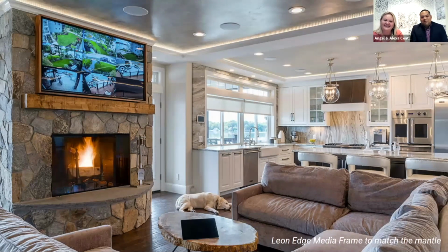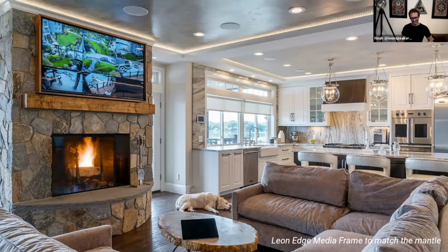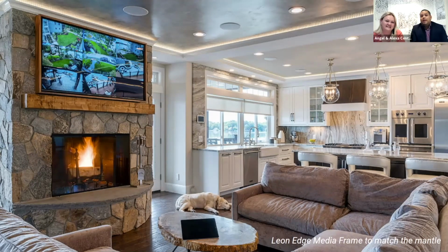And so this is Alexa's favorite product, which is the Media Edge frame. We just think that is the greatest thing in the world. It just adds character to the room, and once again, it allows you to walk past the TV on the side and not see a bunch of wires and things like that.